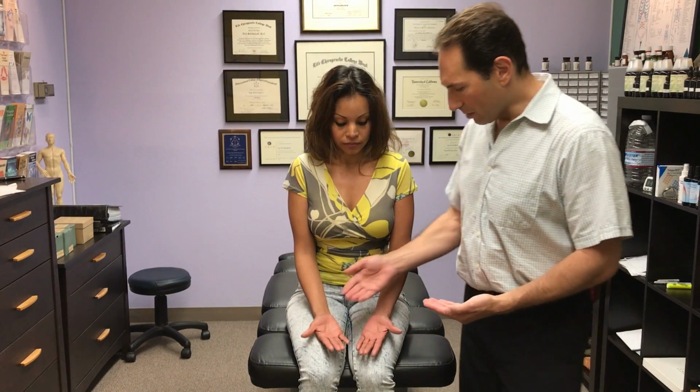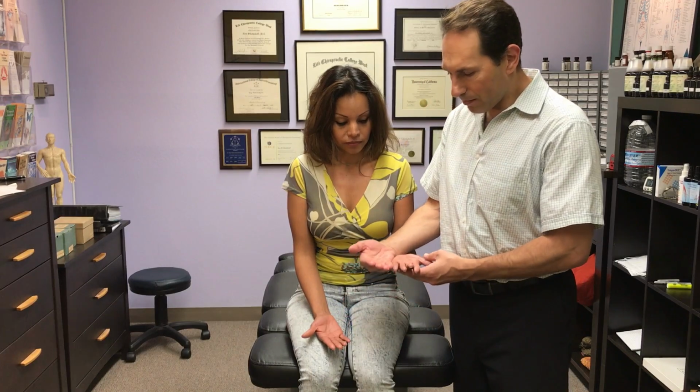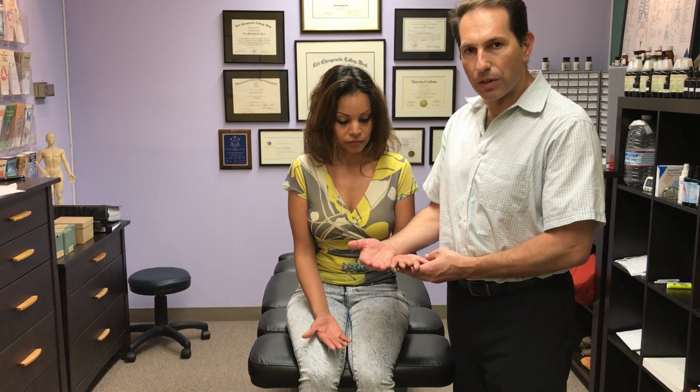So the one thing that's a good idea to look at is a person's skin tone. Sometimes people have trouble with their gallbladder or liver, and they have a palm that's not the right color. So that's something that a healthcare provider with the right training could check. It seems like a good idea to me.